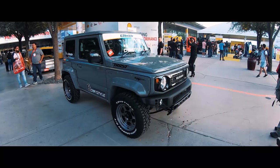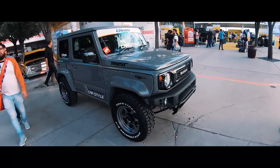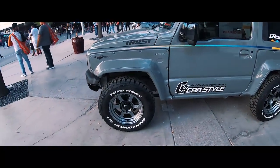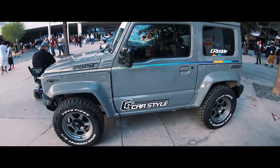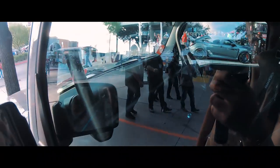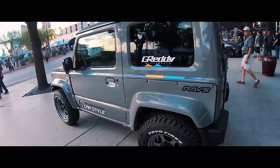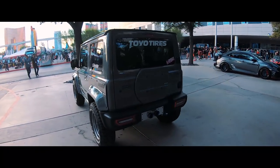This Japanese Suzuki Jimny built by the guys from Gretti. The car style. Very cool turbocharged setup. It's a new Volt Racing T37 XT wheels. Some Gretti edition grid seats. You can't see that. I like how they used the Gretti colors integrated into the stripe and the decal. Very cool car. The exhaust.